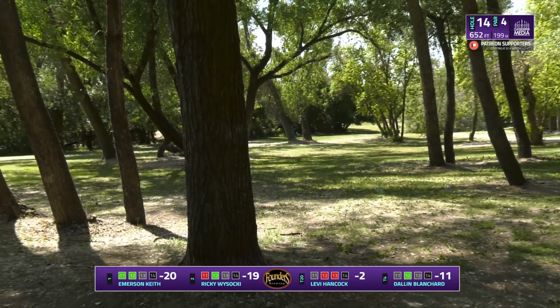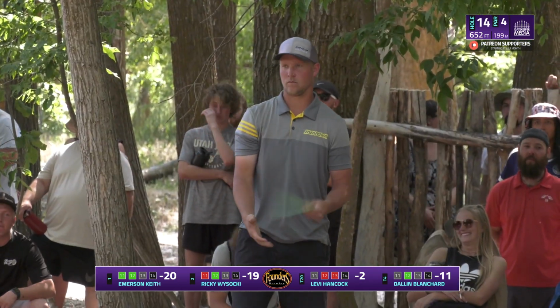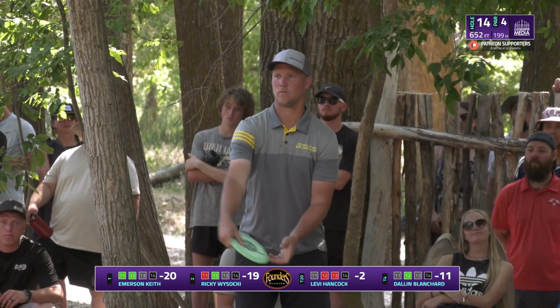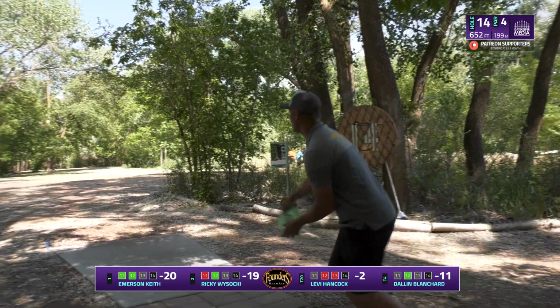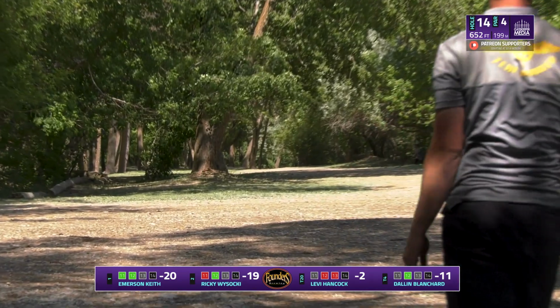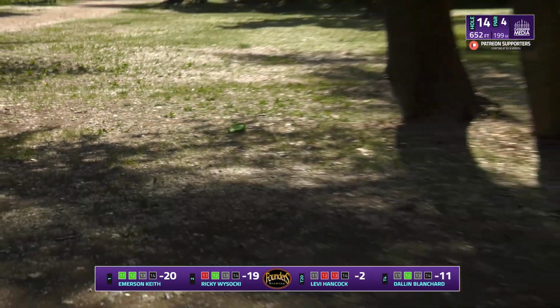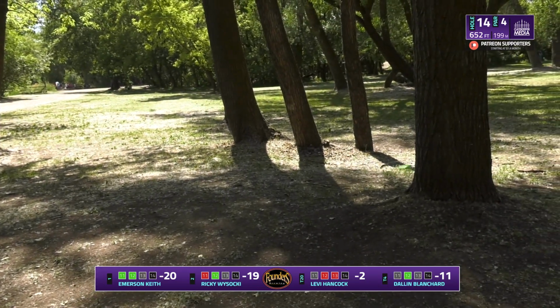Wow, and look how much speed that still had on it late to get the skip, and that is prime position. That was a Ballista Pro from Emerson. The ground is very hard on this hole. You'll see, and with how low players have to throw, you will see a lot of skips very commonly. I think that might almost be ideal.